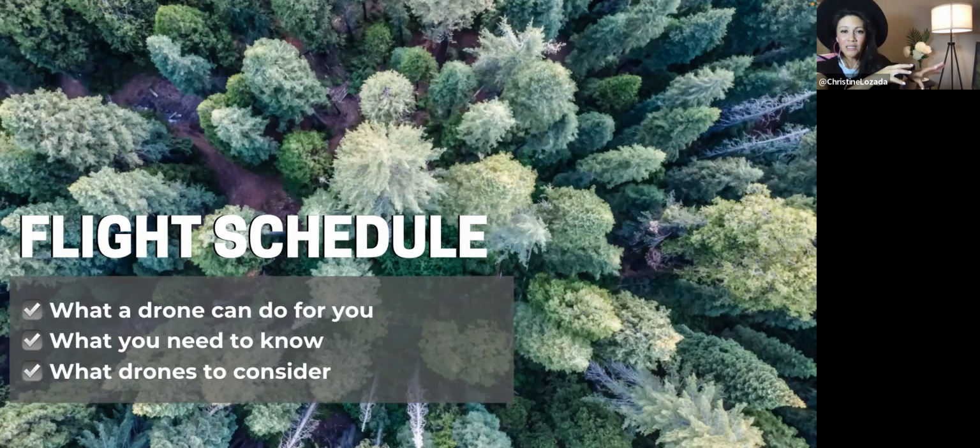And so this is protected land. You are not allowed to fly in national parks. And when we get into the maps, you'll see how easy it is to see, oh, it's very obvious I'm not allowed to fly there.